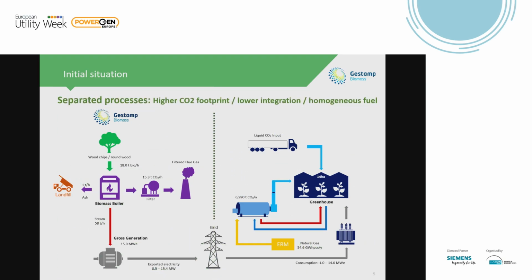So we have this separated process structure till today. It has a higher CO2 footprint, it has lower integration, and on the side of the biomass plant, we were supposed to be using a homogeneous fuel based on woody biomass.